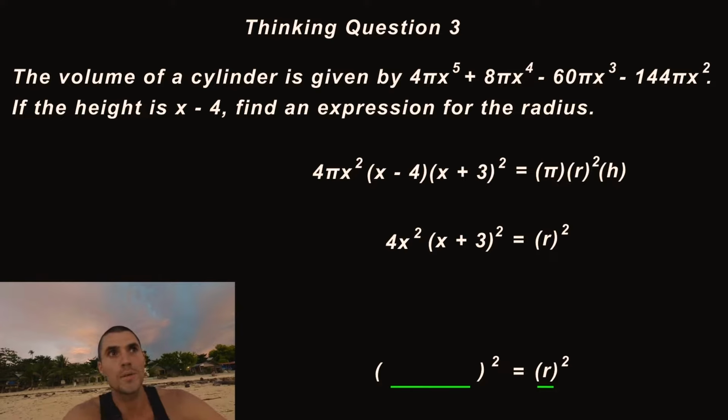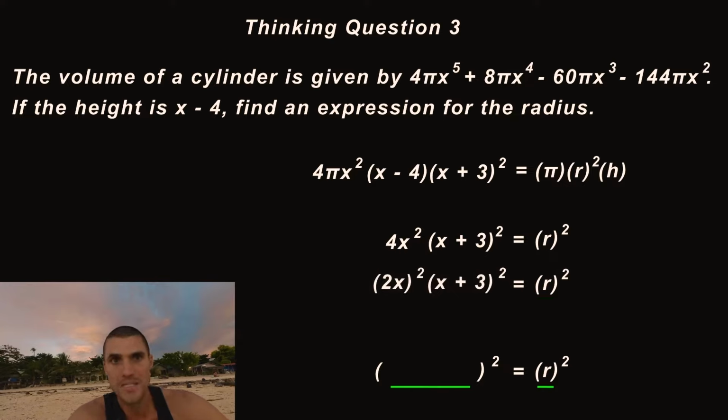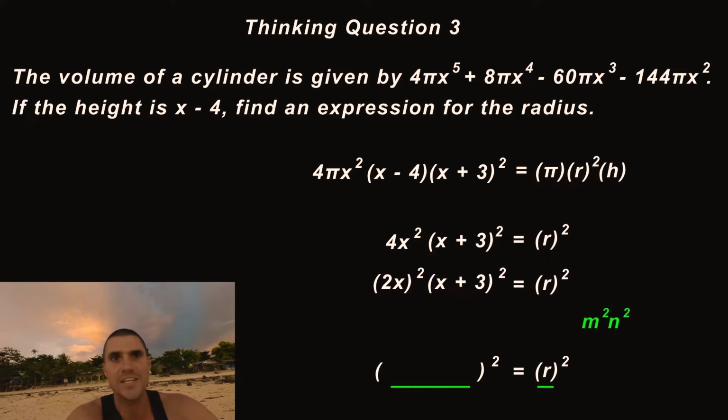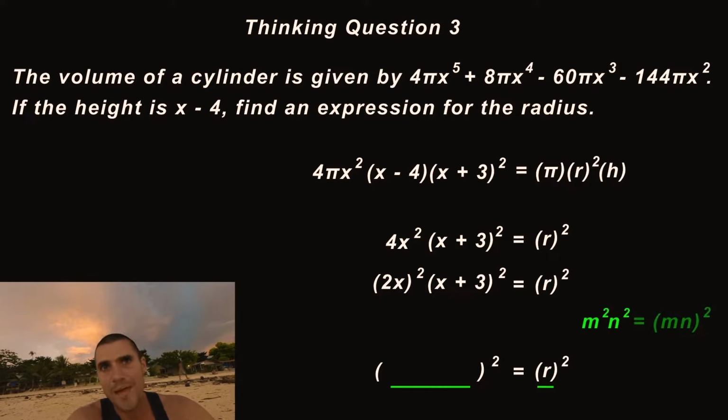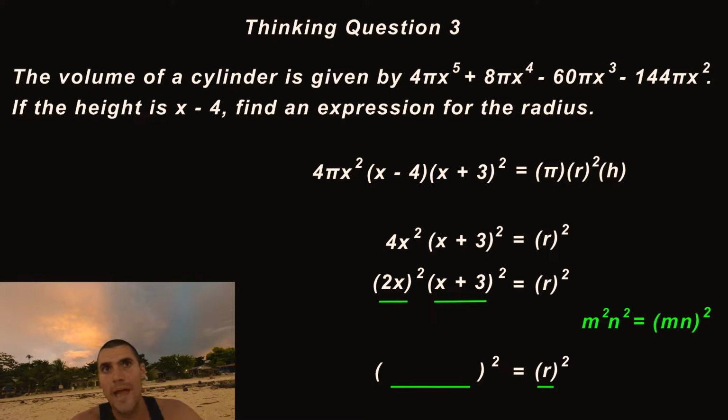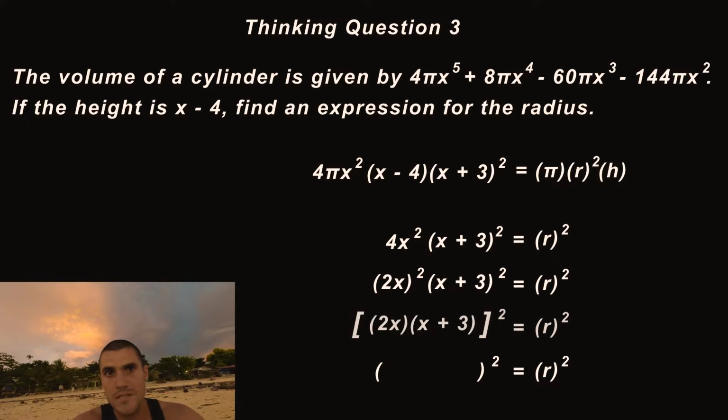So first thing you want to do here is the 4x squared, you actually want to take that and rewrite it as 2x in brackets squared. So now you'll have 2x in brackets squared times x plus 3 squared. And then notice that both of those you can combine. Because in general, if you ever have two expressions that are multiplying with the same exponent, so for example, if we had m squared times n squared, you could rewrite that as m times n in brackets squared. Well, notice now we've got two expressions with the same exponent. So we could rewrite that as big brackets 2x, bracket x plus 3, close the big bracket, and then all of that is going to be squared.